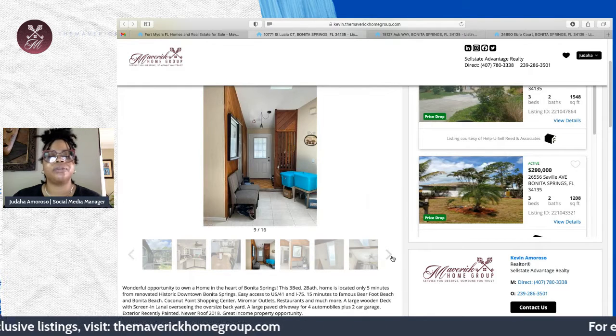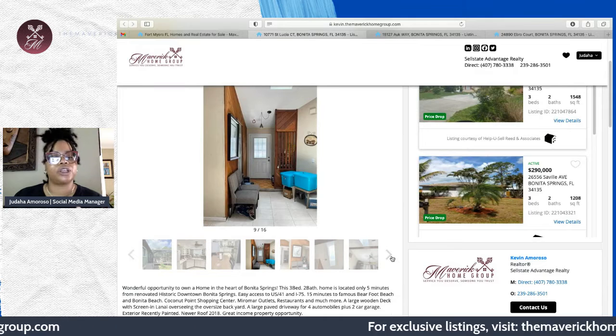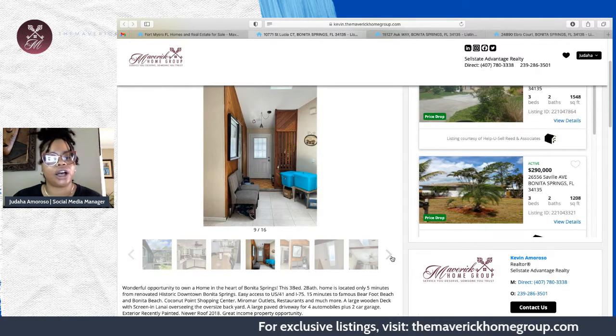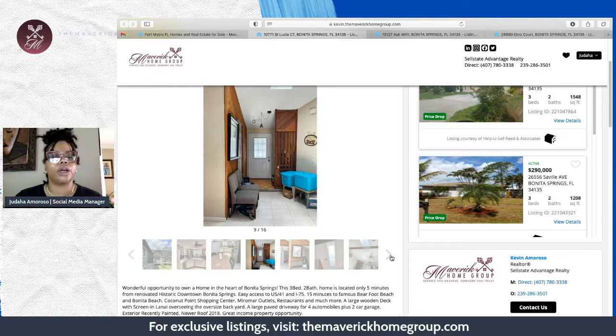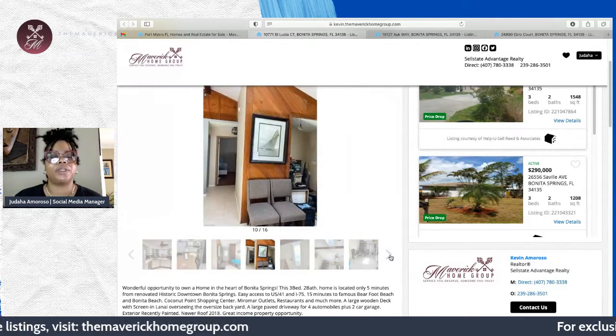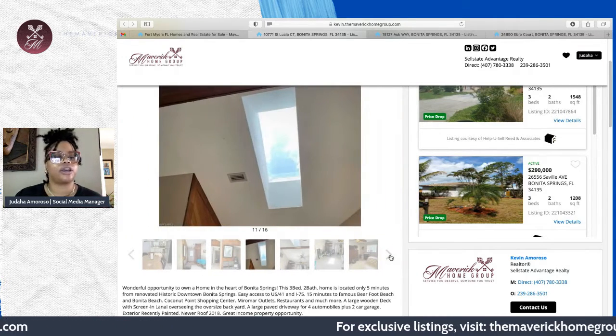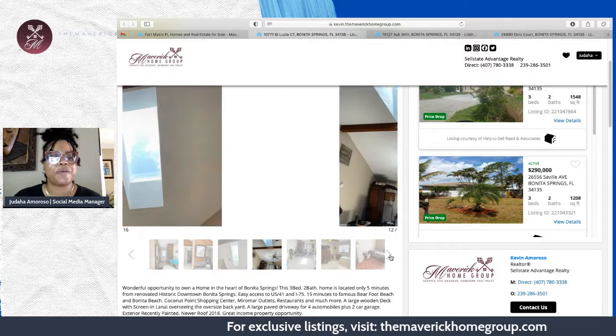So I would say this place is great for someone who is just coming in, just looking for something to be for yourself. You're not trying to have too much of other or extra people. I'm loving how this home is cozy enough to just have for yourself. That's just that vibe.